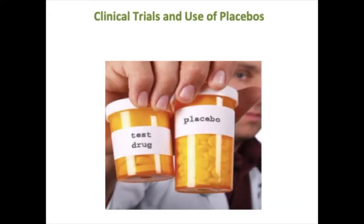Clinical trials and use of placebos. A placebo is a sham pill, inactive ingredient, or fake treatment used in some types of clinical trials to help make sure results are unbiased. A placebo pill is sometimes called a sugar pill. Over the years, doctors have found that some people begin to feel better even if they just think they're being treated. Although this effect tends to be brief and not really affect the disease, it can make a new treatment seem to help.